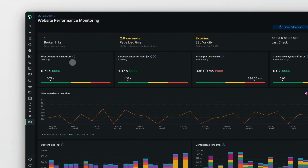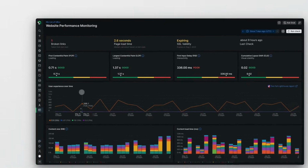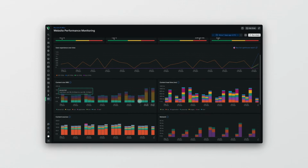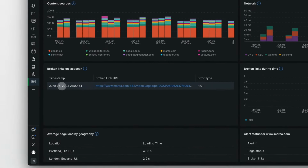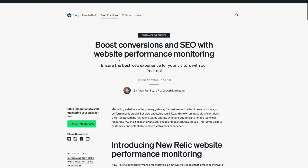With active, continuous site monitoring, you can automatically catch website issues before your customers even notice. It's like having another team member, ensuring a good user experience on your website to help improve SEO and conversions.